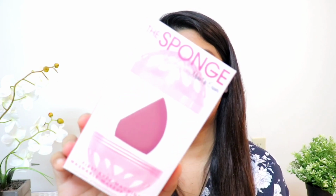The second product I have received is the Sponge by Makeup Eraser, the first ever machine washable makeup sponge. It is 100% vegan, cruelty free and hypoallergenic. It is reusable, and you can use it for 6 months, in wet and dry application of your makeup products. You don't have to use any special cleanser to clean it. You just put it in a washing machine along with your normal wash.